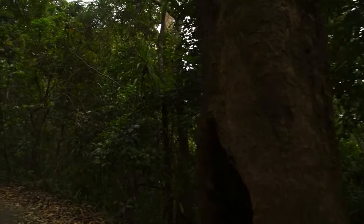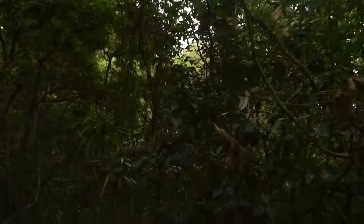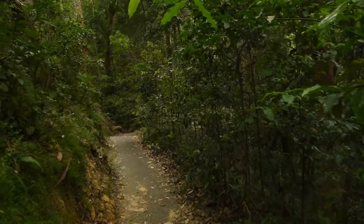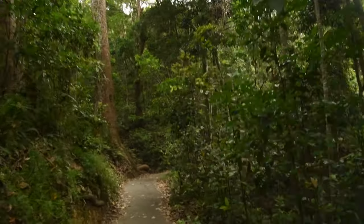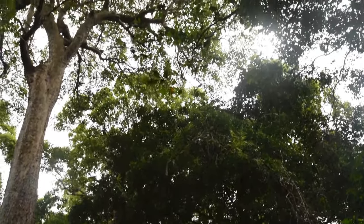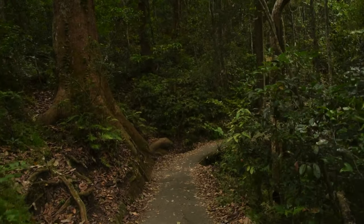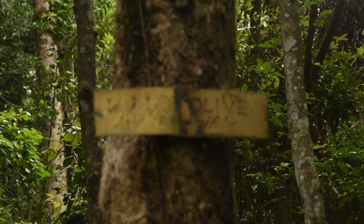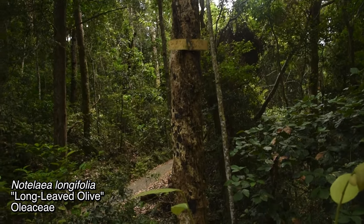We can see some of the Araucaria trees. I want to guess that these are a member of the genus Cordyline, but it's a little hard to tell. These plants with the red berries are clearly monocots. Really cool, interesting plants. I'm not sure if the light's going to catch us very well. Spider web right up there. If anyone can make out what that sign says, there's your species ID.